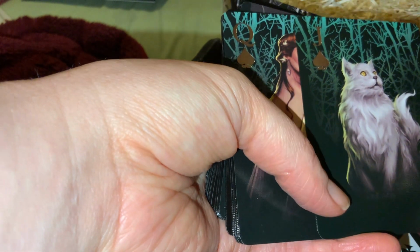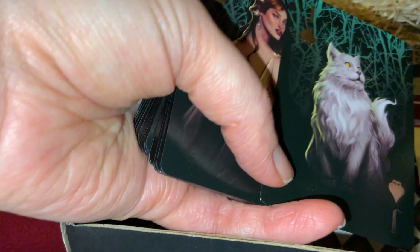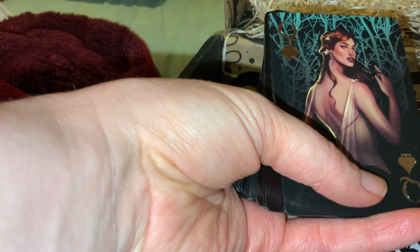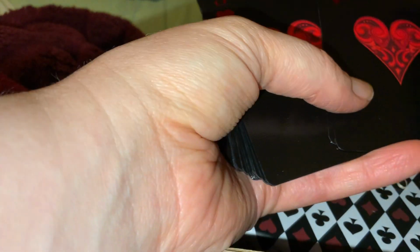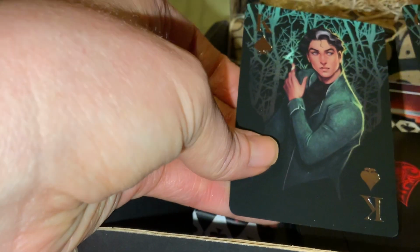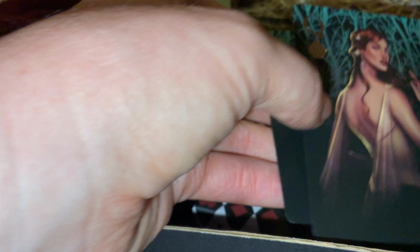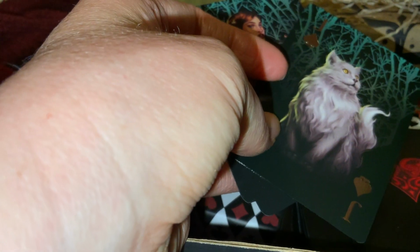Then I'm not sure of the themes used in these. I'll read the back of the thing at the moment, but we've got this gorgeous artwork. They're playing cards, which I love. Okay, and come on, let me see the king. And I'm not holding it in there. So you got our king, our queen, and our jack.